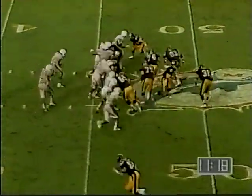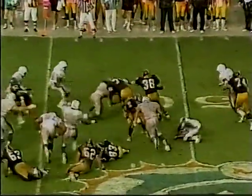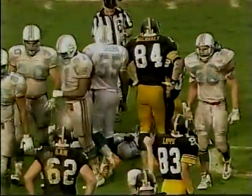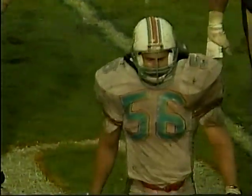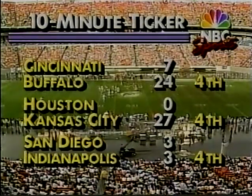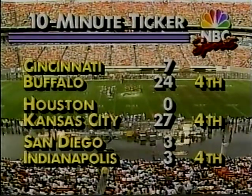And Bubby Brister just does get it off. Worley looking to pick his way, but stopped short of the first down. Offerdahl, who's had another outstanding day, making the tackle. John Offerdahl, the leader of the Dolphins defense, one of the NFL's premier linebackers. He's made the Pro Bowl his first 3 years, twice as a starter.